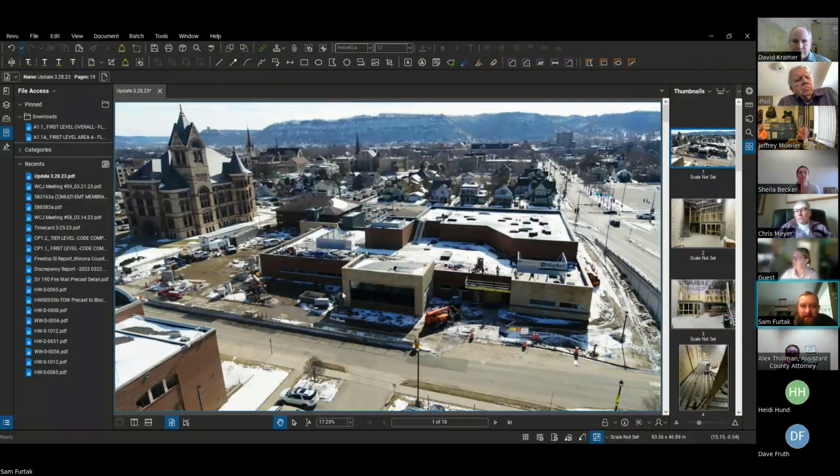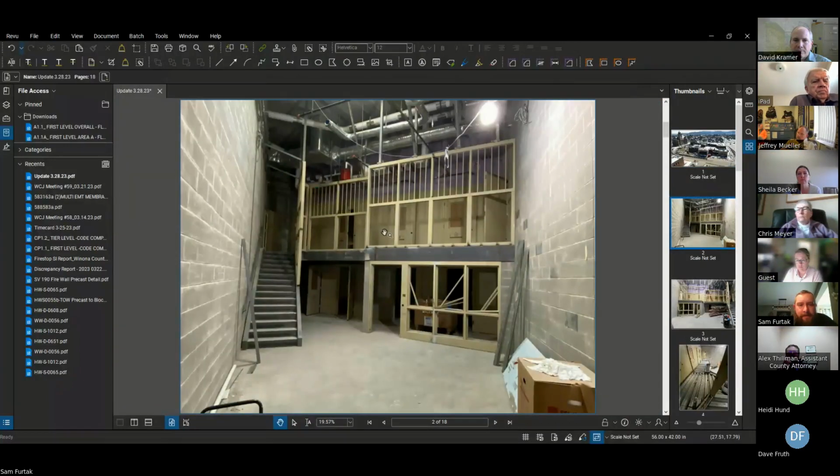Here's a look at. I think you might have to click on a picture, Sam. I'm only seeing it's not following. Yeah. Oh, it's not? We're still on the drone view of the building. Okay. There it is. I'll just go out of presentation mode then. All right, so you guys are seeing this one?